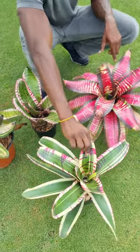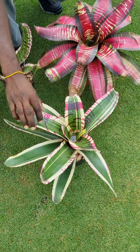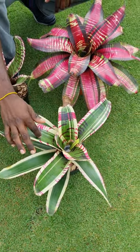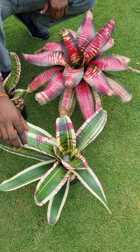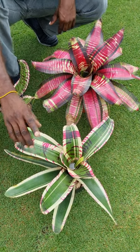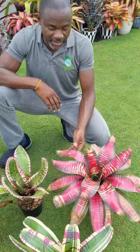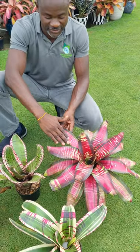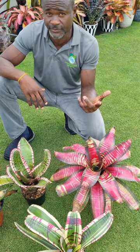Its twin sibling is Eye Candy. Eye Candy is the albumarginated version and it's more on the greener side. It has the red cross banding and it looks pretty lovely. The leaves are about 8 centimeters wide, and again these plants are revered by the collectors. My pick, I prefer Freakout because of this heavy cross banding, but both of them are beautiful, and if you want to get both, no problem.